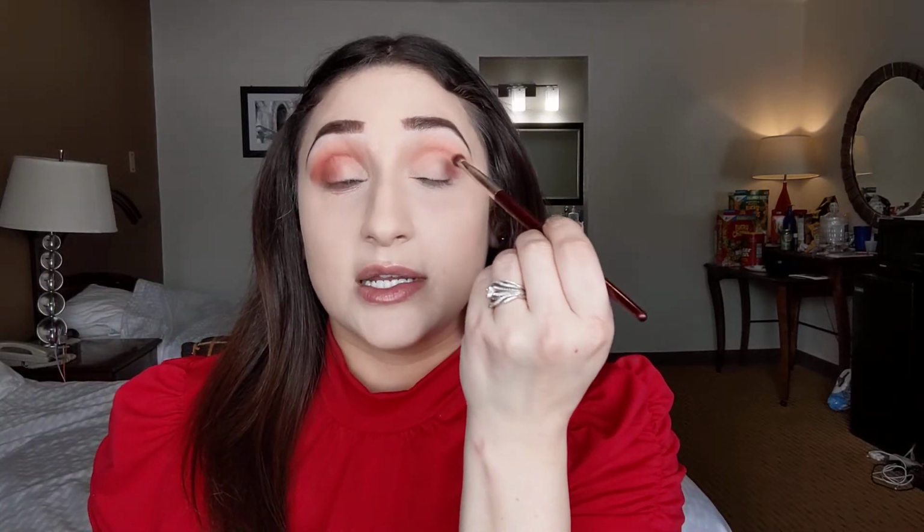Alright, so on this eye, I went in with the deepest shade. A little goes a long way. You just need to dab in there just a tiny bit. I went a little too ham on the other eye, and I'm kind of using this camera as my mirror, which is not ideal, but these shadows are very, very powdery. Just take note of that. But they're only $8.99, and I think you get 6 shades. Yeah, 6 shades, which is not bad.